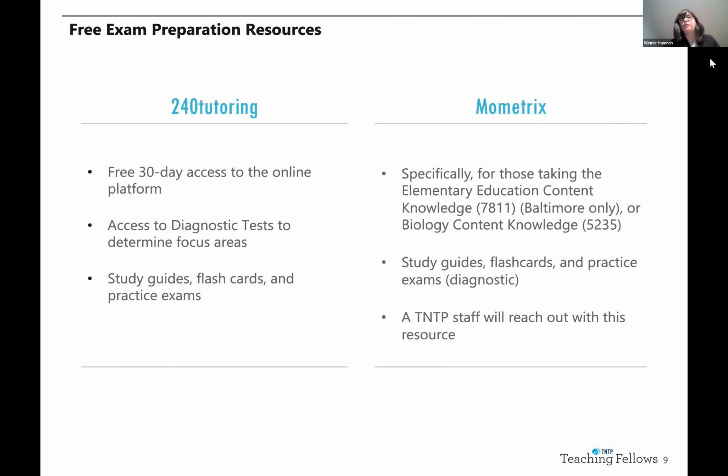And then for Mometrics, the majority of the exams that you all will be taking, you will be using the resources on 240 Tutoring. However, there are some specifics, which are the 7811 and the biology content knowledge, which is the 5235. You're going to use the resources of Mometrics to prepare for those exams. Again, Mometrics provides interactive flashcards, and it also provides you with 4 practice tests with different content in each of those practice tests, along with study guides, flashcards, and practice exams.